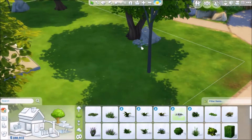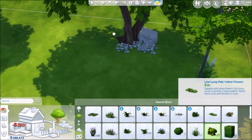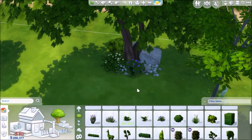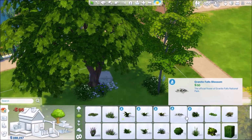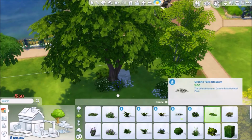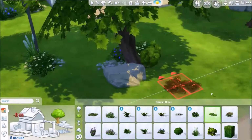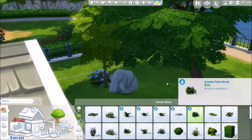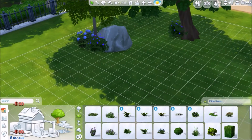I am just doing the garden right now. It's actually the most boring part in my opinion. I do like to have a beautiful garden, but I just think it's so boring. So I want it to be really quick, so I just put a bunch of random stuff there, and it looked okay, so yeah.